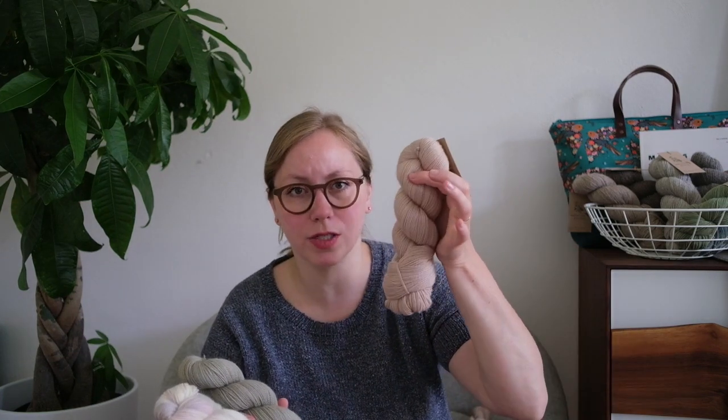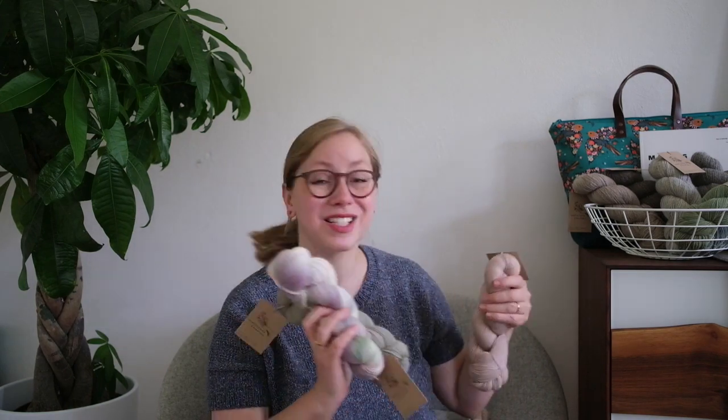So we don't have a lot left of them. There's only 2 skeins of this and then a handful of the 2 others. So if you like them, I would move rather fast. We had 2 more colorways that Jule dyed, but they completely sold out.